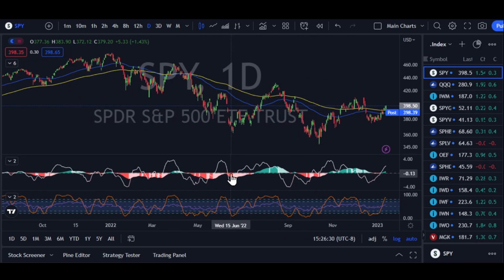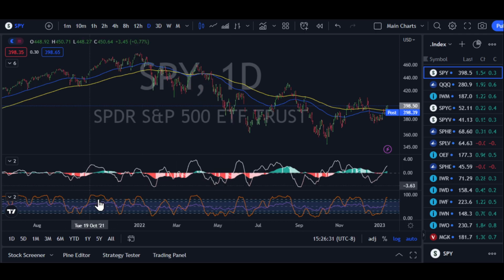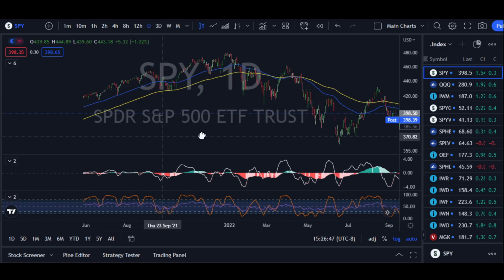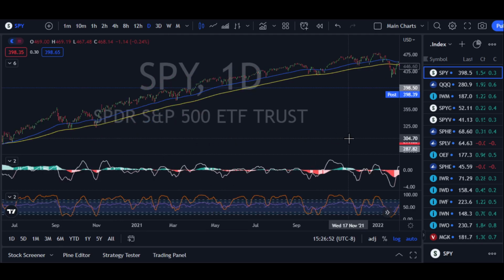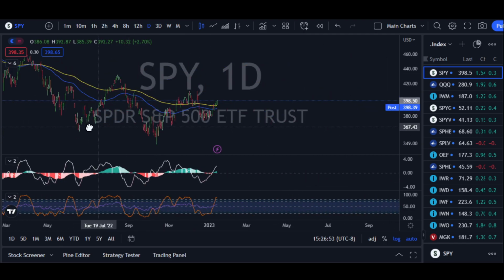And I just want to show you by pulling back, you can actually pull back and see that the last time it read an overbought reading, at least this purple line here, was all the way back in November of 2021, right before the SPY peak. So I do want to call out that that oscillator can take a long time to move. So just be aware of that.